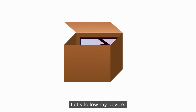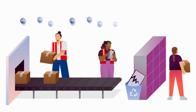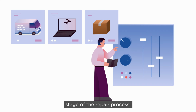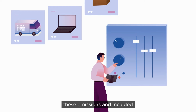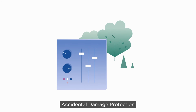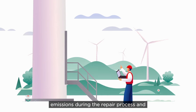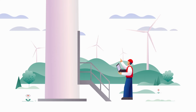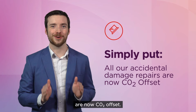Let's follow my device. First step is sending my device to be repaired. Next, the repair process itself, as well as the return shipping. Our analysis revealed emissions at every stage of the repair process, so we engaged a leading professional services firm to quantify these emissions and included CO2 offset services as part of accidental damage protection to help offset estimated emissions during the repair process and support gold standard climate action projects on behalf of our customers. Simply put, all our accidental damage repairs are now CO2 offset.